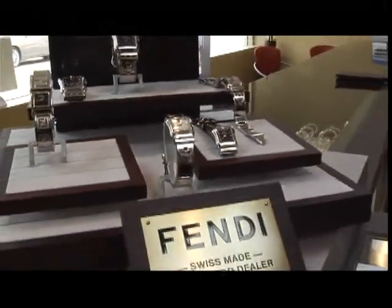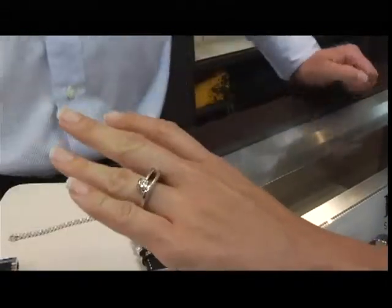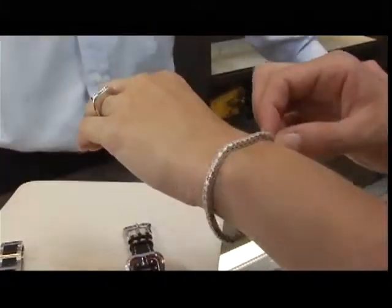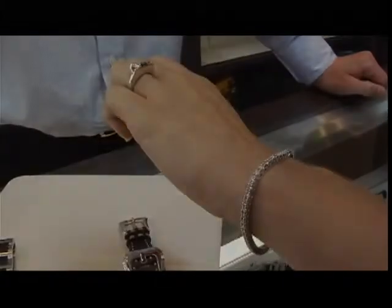And that's not all that Demetrius has to offer. Other fab finds at this locale include custom-created jewelry, like this gorgeous ring designed by George Veras. And if that's not enough, check out this little sparkler, a beautiful tennis bracelet that'll make your heart sing.